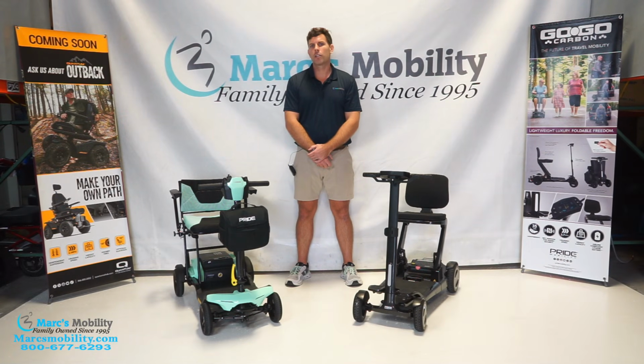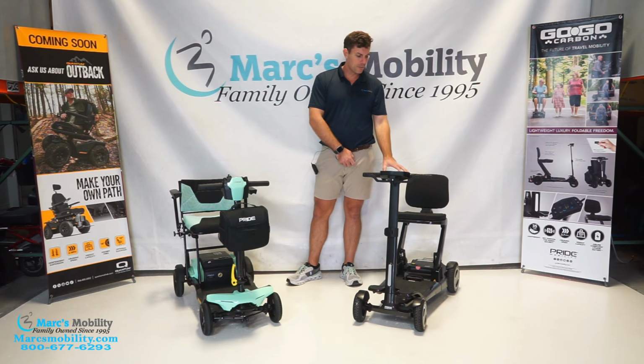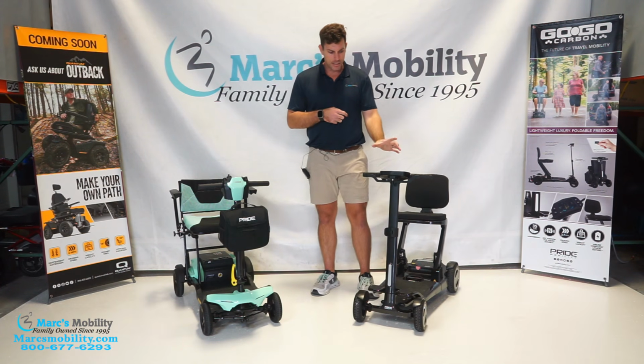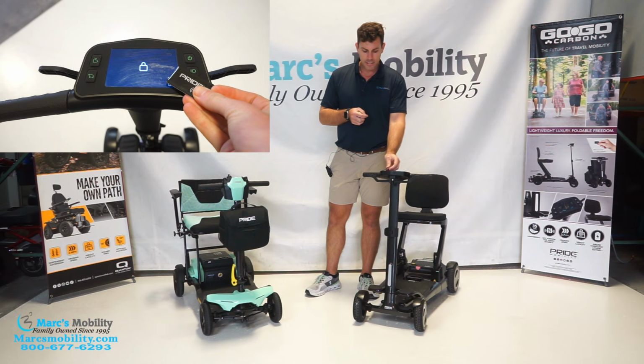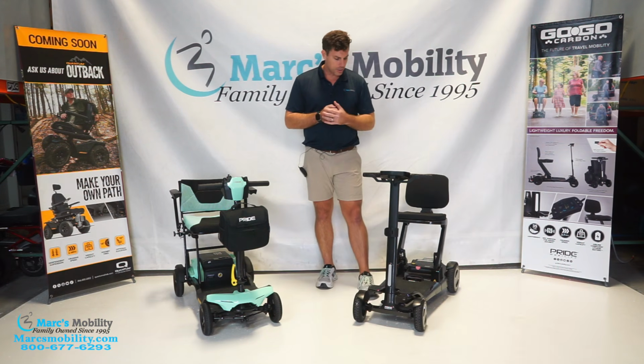Now we're going to go over pros versus cons on these units. I'm going to start over here first with the GoGo Carbon folding unit. Some of the pros are that it is going to fold up in a more compact position. It is going to be a lighter weight unit. The display is going to be a little bit different and a little bit more up to date. You're also going to get one of these NFC tags, so there is no key. It's an actual NFC tag that is designed and programmed to your scooter, so somebody else could not hop on this and have a key and turn it on and drive it away. You do have to have this tag on the unit itself.